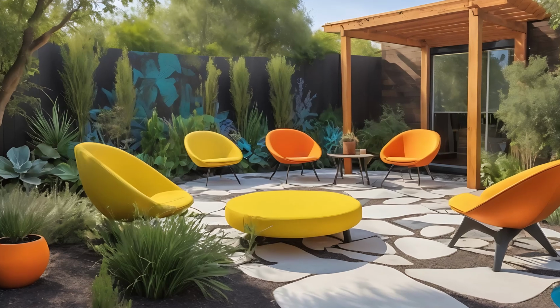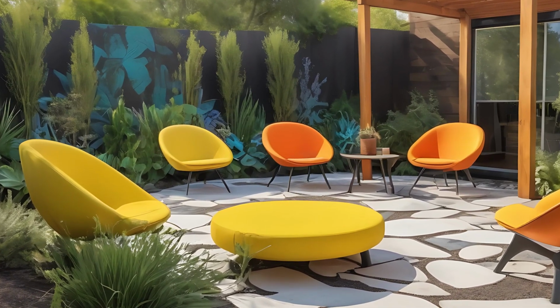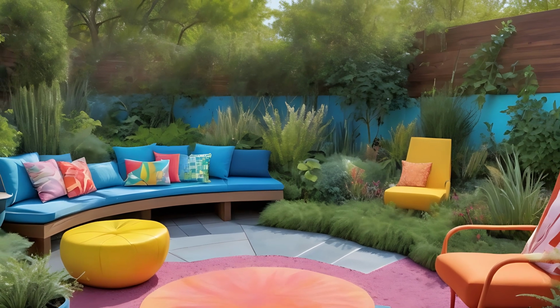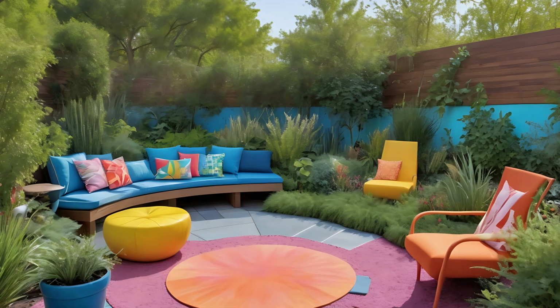Eco-friendly outdoor space, sustainable garden and patio ideas with native plants 2025. Transform your backyard into a sustainable oasis. Welcome to our 2025 showcase of eco-friendly outdoor spaces, where we explore how to design a garden or patio that's beautiful, low maintenance, and kind to the environment.